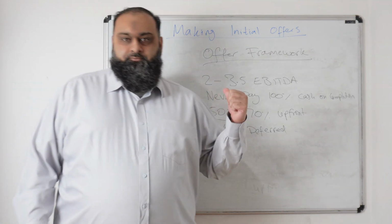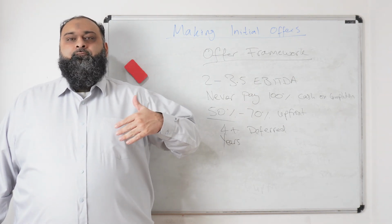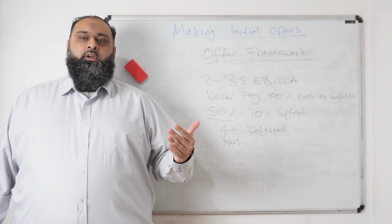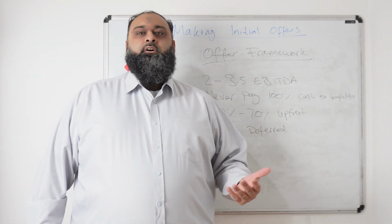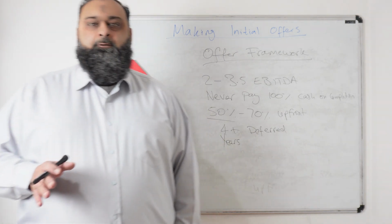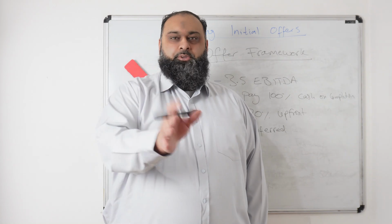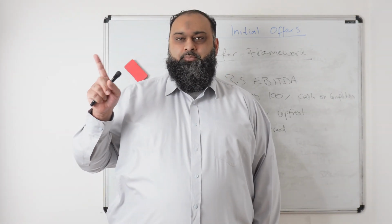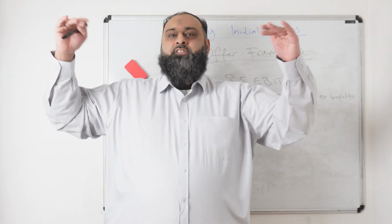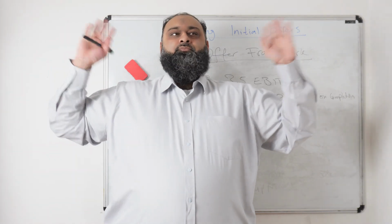Now, by the way, I'm willing to break my offer framework if a fantastic business comes along, which is a big business, and maybe it's an opportunity of a lifetime. You know, Charlie Munger says, and remember, my framework is a value acquisition framework, which is based off value investing principles, of which the grandfathers are Warren Buffett and Charlie Munger, right? These guys are the value investors.